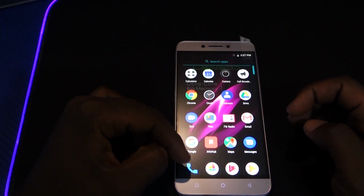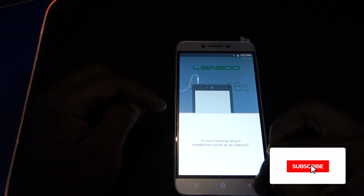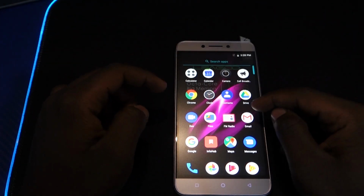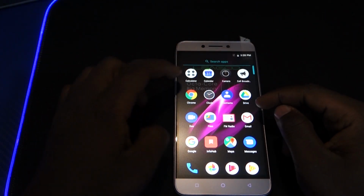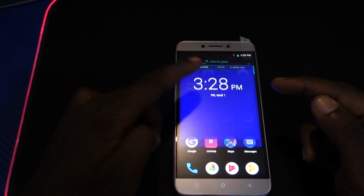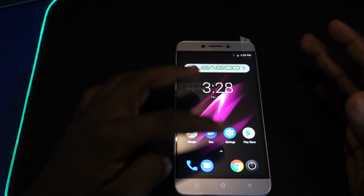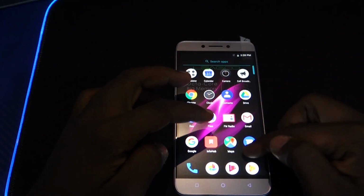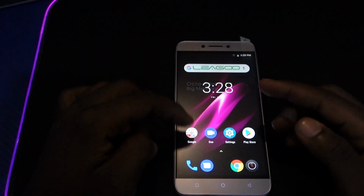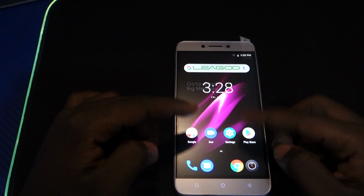The apps running inside the launcher are actually 100% stock. We got the FM radio. I saw it like last year. That's the last time I'm seeing FM radio on my smartphone. We got a calculator, which is impressive. We got the clock. It's so nice to get that kind of experience of stock Android. And I think this is what LEAGOO did, and these guys are so incredible. So this is what they did.